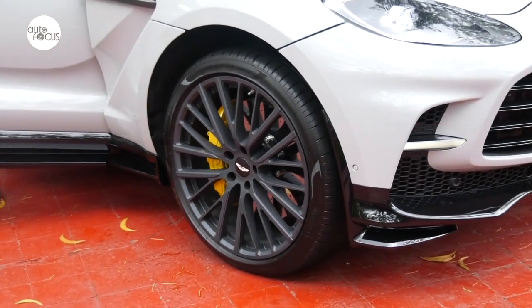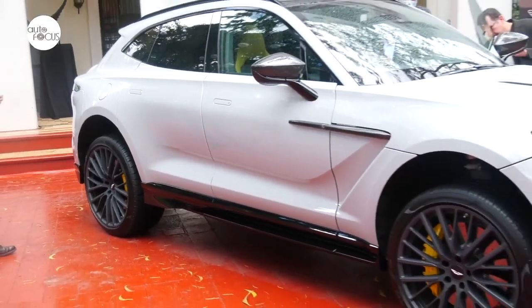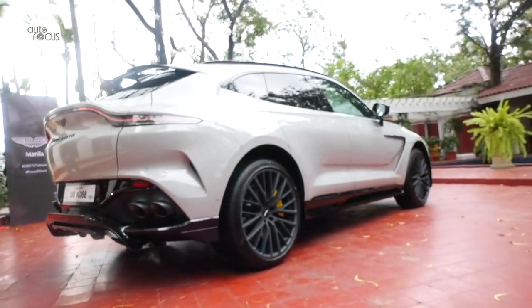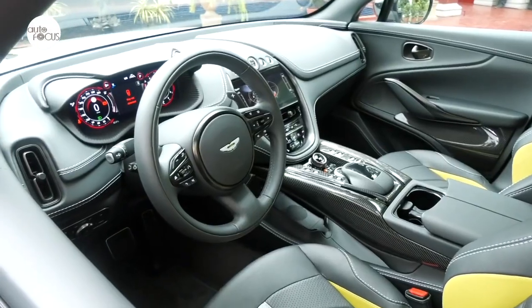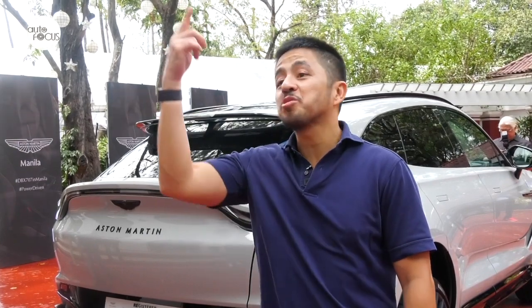Everything's bigger. The brakes are bigger. The engine's more powerful. The rims are bigger. So it's really a performance SUV. It's a good balance between performance, luxury and comfort. Basically, you can drive this north to south and you'd feel fresh after.